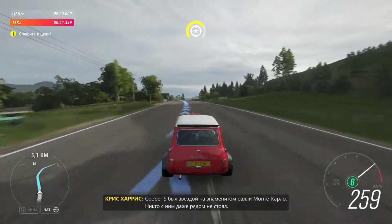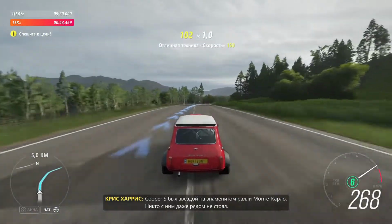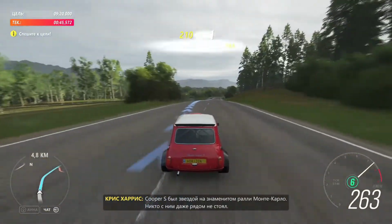The Cooper S was the car to beat on the famous Monte Carlo rally. It pretty much wiped the floor with the competition.